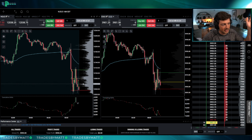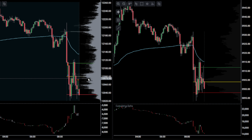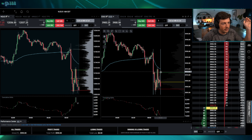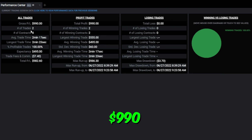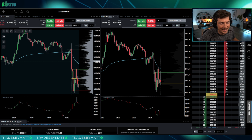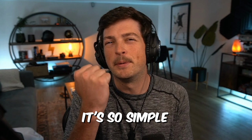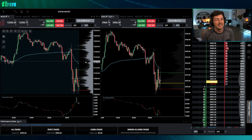Again, the reason we took that trade: NAS pushed up to value area high. ES pushed to value area high. NAS was pushing into volume, and we've been rotating off of all of that so far today, so I just took the trade short. We're at $990 on the day, 982. Very dangerous spot to be in. Do you go for the extra $18? You're looking for 1 point. It's so simple. 1 point only. And somehow, as soon as you get into the trade, it yanks 50 points on you, and all of a sudden you're negative on the day. We've all been there.